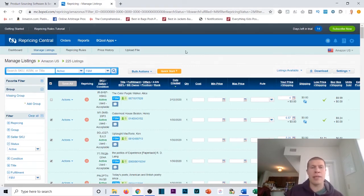But you guys are here for the repricing backend, so let me show you exactly how I would use this if I planned on doing it, right? So you can sort through inactive, obviously active. You can also go FBA listings and FBM, and keep in mind it's literally pulling all this stuff up here for me. I didn't sign into any of this. It's got all my listings right here, literally downloaded into the actual interface.